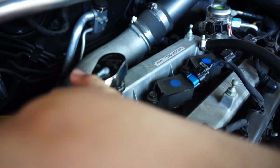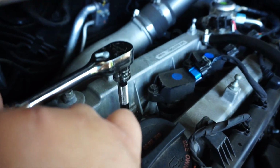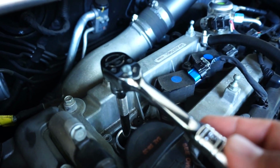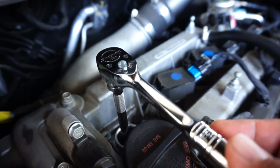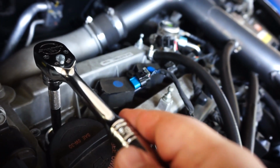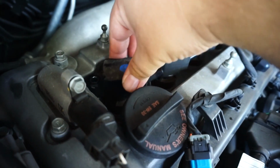I'm not going to do exactly a quarter turn. Actually, yeah, just to be safe. So there we have it, just a little bit under a quarter turn. And just for sake, I'm going to test it, make sure that it's not coming off easy. So again, just gentle, normal hand pressure, and we're good.